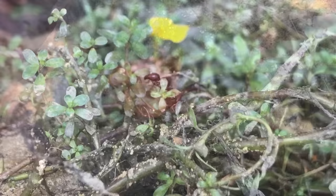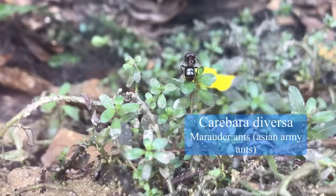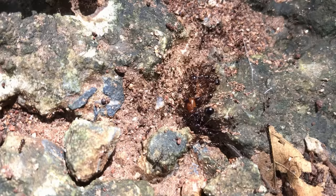Talking about polymorphism though, I accidentally got a massive Carebara diversa ant supermajor in the tank, belonging to the species with some of the most insane polymorphisms in the entire ant kingdom. Look at the difference between the workers attacking this termite soldier. A colony of these was soon to be introduced too, but that's for later in this video.